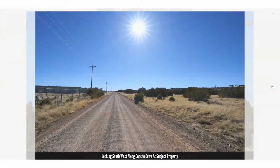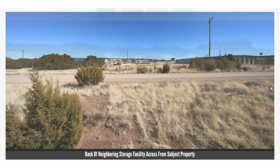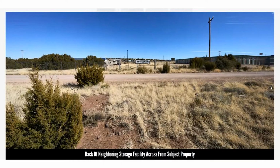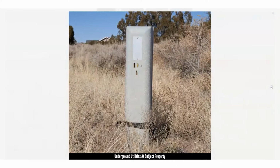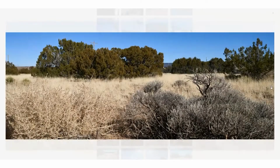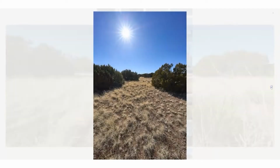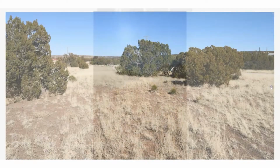So likely not difficult or expensive to get extended and connected to whatever you decide to develop on this property. Back to the photos, guys. Anyway, so these are the road conditions here along the road frontage of the subject property. You'll also notice the storage facility over here and the aforementioned utilities. And of course, as we go through this, we will also see more of the storage facility and the underground utilities, the aforementioned underground utilities servicing the land and the home sites within this region. And then, of course, throughout the photo gallery, you just get a sense of how kind of nice, just sort of flat land this is, easy to build on, easy to develop, etc.